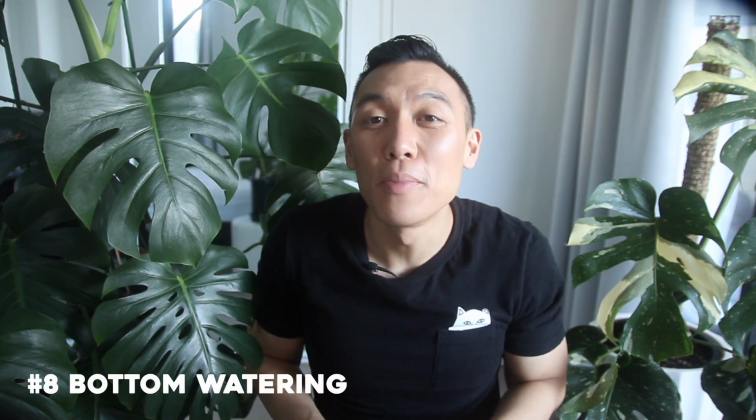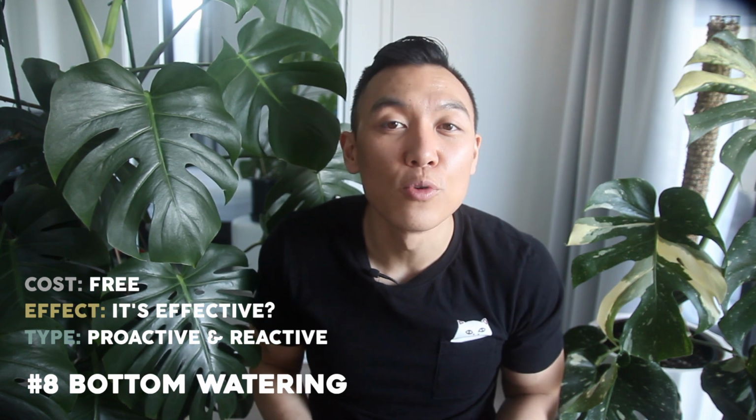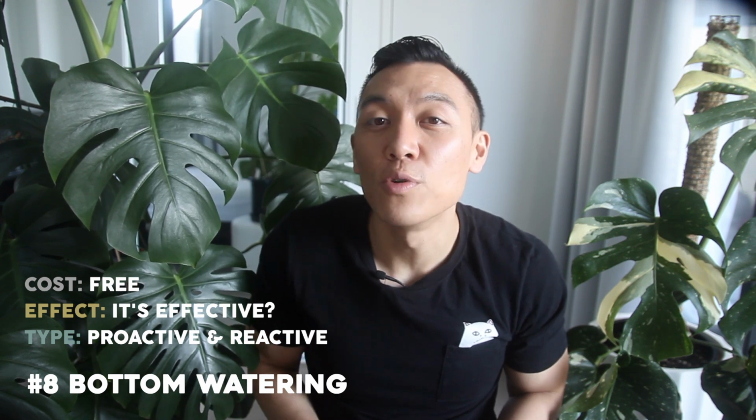Number 8 is on bottom watering. This can be a proactive or a reactive measure. If you're bottom watering, essentially that water is being sucked up from the bottom. In theory, fungus gnats like to lay their eggs in the top layer of the moist soil, so bottom watering will help deter that.